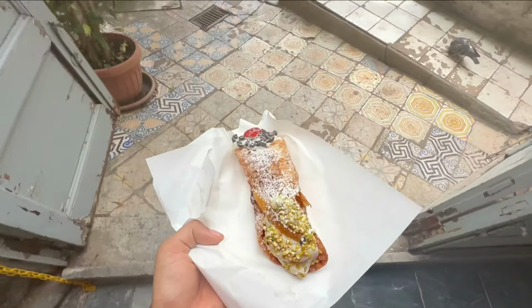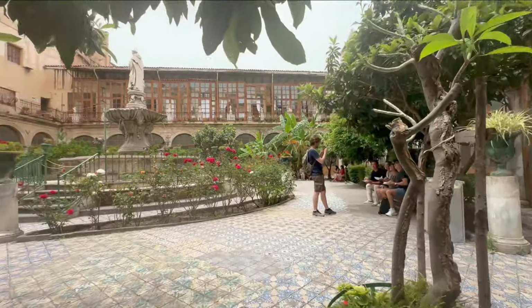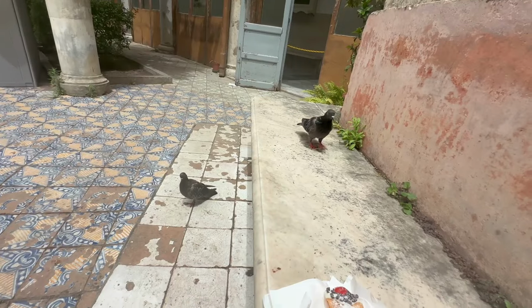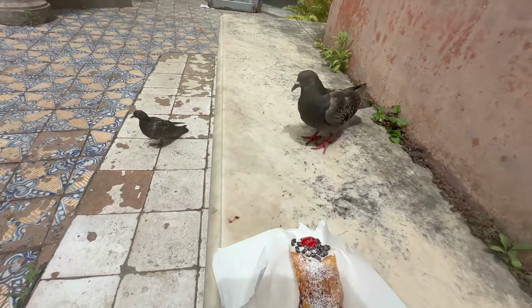Now the best part is that you can enjoy your sweets in the lush open-air courtyard tiled with multicolored, traditional mosaics and beautiful plants overlooking the fountain. An ocean of serenity in the middle of the bustling historic town.